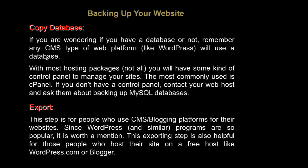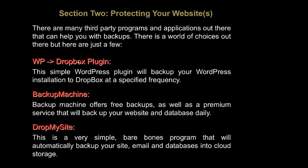Okay, let's see. There are many third-party programs and applications out there that can help you with backups, and here are some choices. The first one is the WP Dropbox plugin. This is a simple plugin which will back up your WordPress installation to Dropbox at a specified frequency. For example, you say, every week I want a backup to Dropbox, and then this plugin does it.